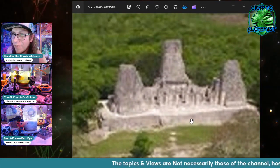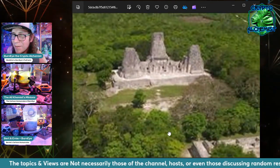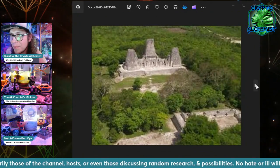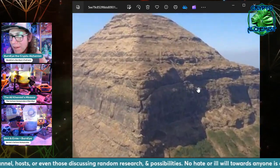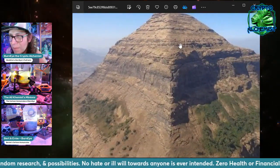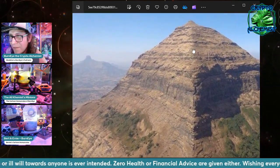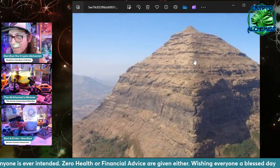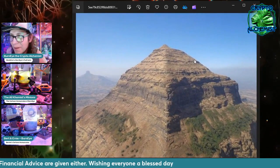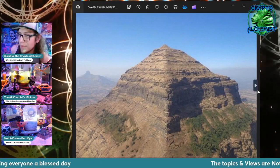Here we have somewhere in Central America, just throughout the forests everywhere, lost pyramid civilizations. This one, I believe, is in India, in the Dodap area. Again, very, very suspect pyramid mountain, and legends, locals claim that demigods built them and are buried inside.